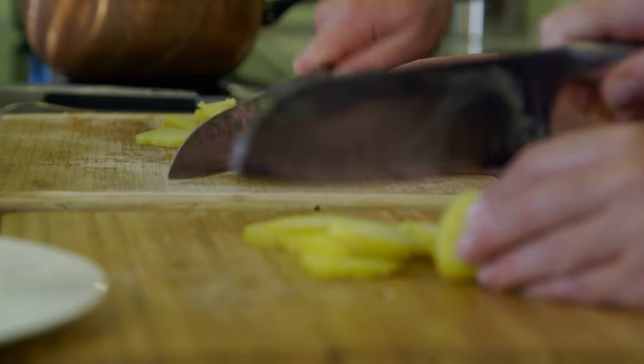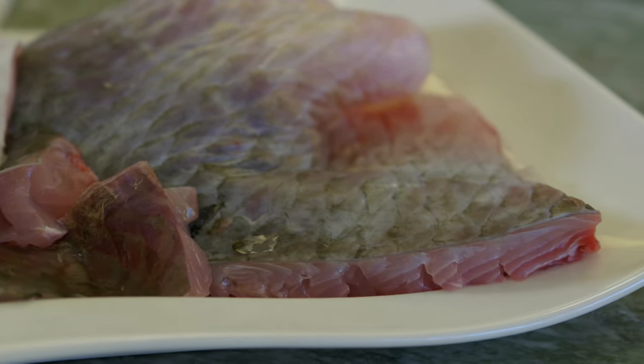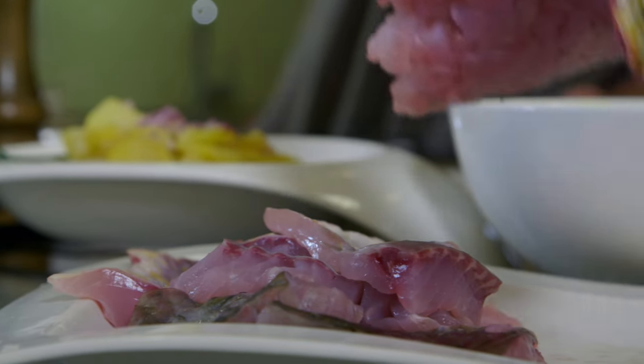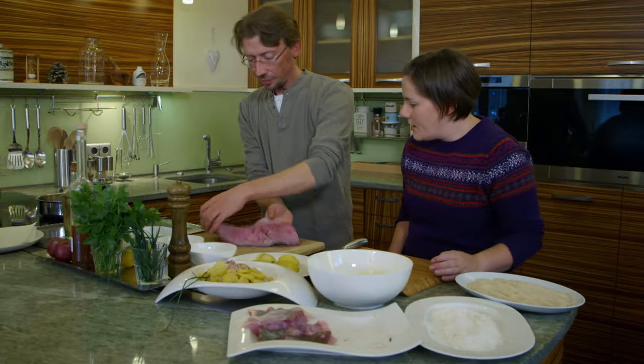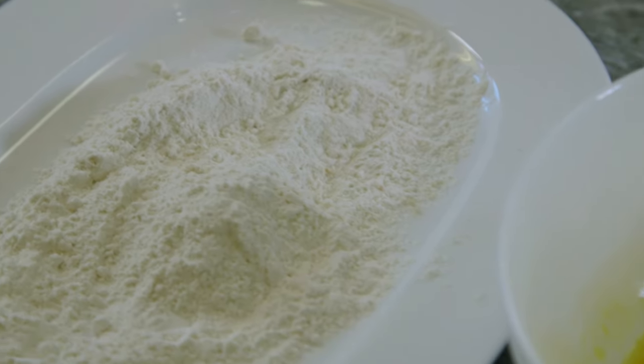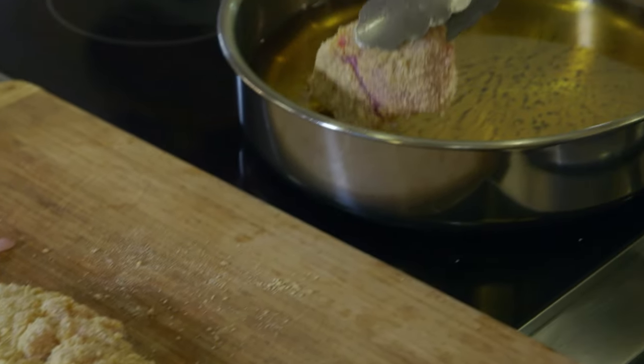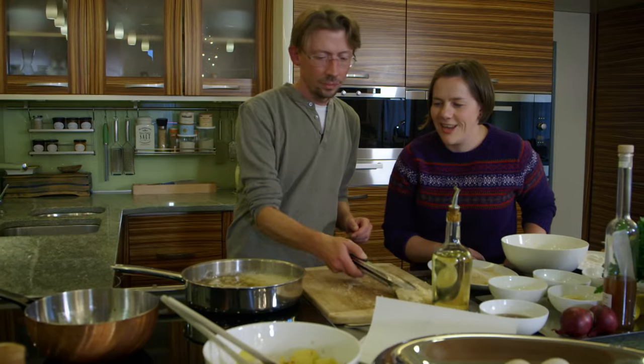Back in the days when Austria was strictly Catholic, eating meat on the 24th of December was forbidden. So people turned to fish instead, and a Yuletide classic was born. We have here the carp fillet. Before we fry our Christmas Eve fish, it's coated in flour, egg and breadcrumbs. The fillets only take a few minutes to fry in hot sunflower oil.